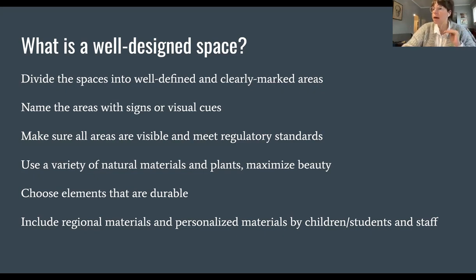So these are some guiding principles. These are from Nature Explore, which is an outdoor classroom company based in Lincoln, Nebraska. They specialize in designing outdoor learning spaces and leading research projects into the benefits of learning outside. These design principles will give you some ideas on how to start conceptualizing your classroom. A lot of these will be in that guide that will be shared with you. I'll highlight them really quickly.